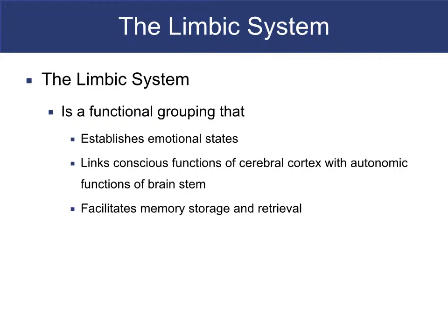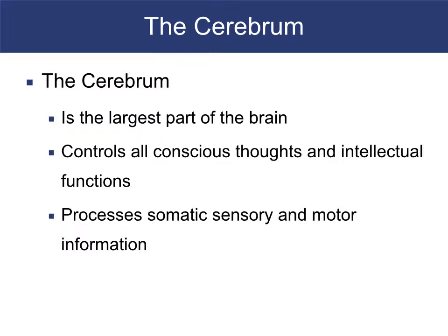So the limbic system also plays an important role in memory. So I'll just let you take it at that. That's really all I think you need to know about the limbic system.